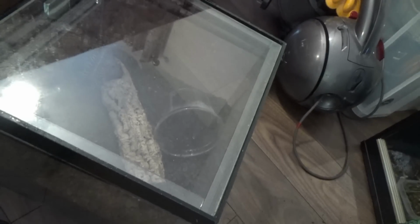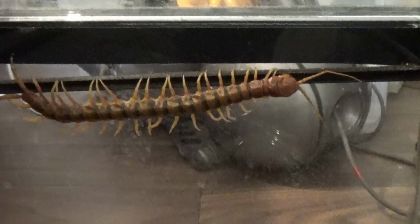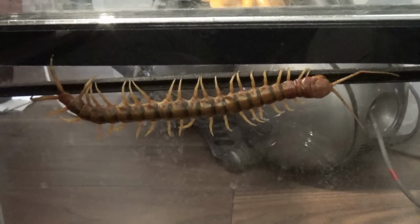Time to come out, I'm afraid. Oh, wow. That is a big centipede. And when he did come out, he came springing out. Here it is.